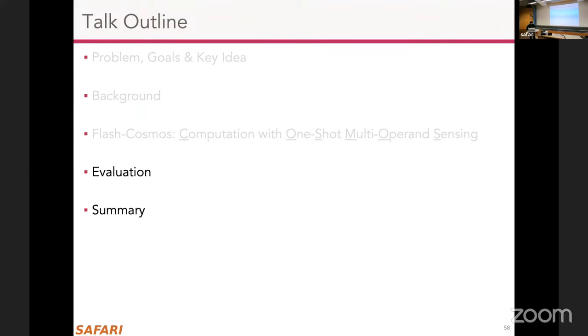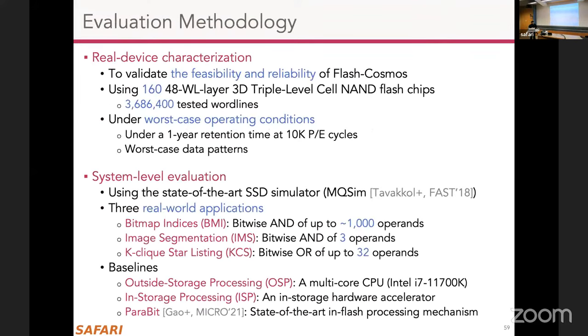Okay, let's move to the evaluation. So we perform two types of evaluation for Flash Cosmos. One is a real device characterization, and the other one is a system level evaluation. For real device characterization, we validate the feasibility and reliability of Flash Cosmos on 160 real 3D NAND flash chips. And we test more than 3 million word lines.